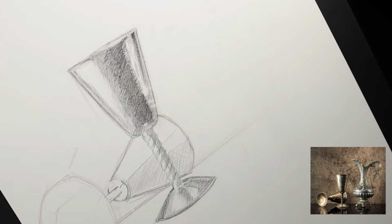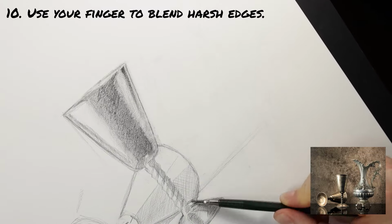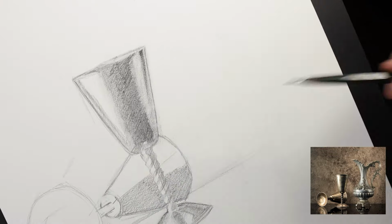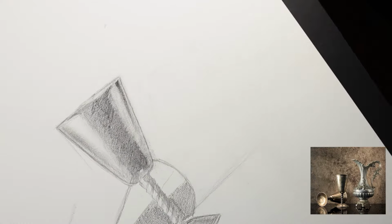We can use a finger or another piece of paper to blend some of these strokes. And that's pretty much it.